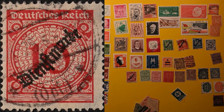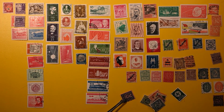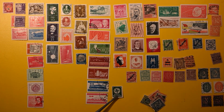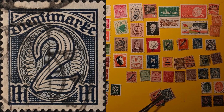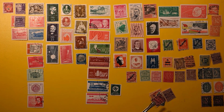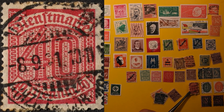Here's a hyperinflation. Another Eagle 10 used. Here we go. There's a 20 in that design, eagle in a circle. Here is the swastika in a wreath. Here is a $1 or 1 mark 25 mint. There's another used 2. I think there's some watermark varieties to look for in those. Here's the 40 in red.